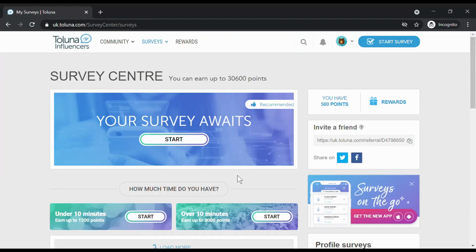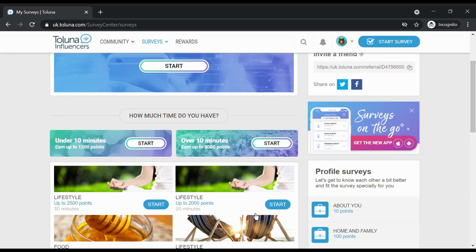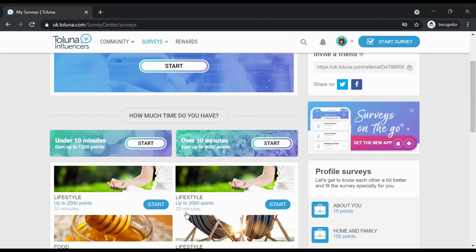The easiest way to earn money on Toluna, which is the most common, is by taking surveys. Your survey already awaits you. Click on start, then you can start taking surveys. But if you want more surveys, you can go with under 10 minutes and over 10 minutes in order to get more points. If none of this interests you, you can even load more to see more available surveys and the points associated with them. Why I like Toluna is because it gives you an estimated time that you're likely to spend taking the survey, which is very good. Like for this one, it's about 20 minutes and you earn about 2,000 points.